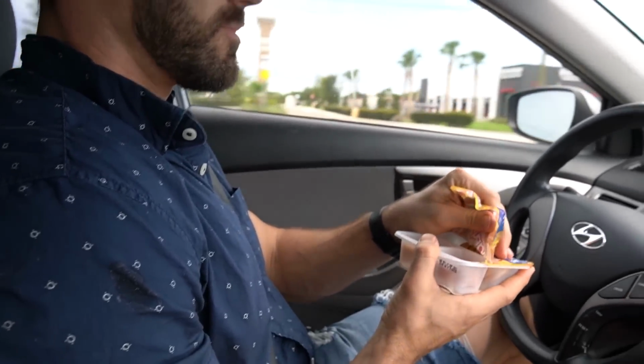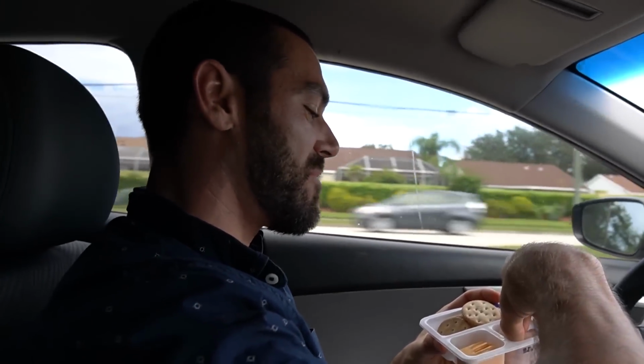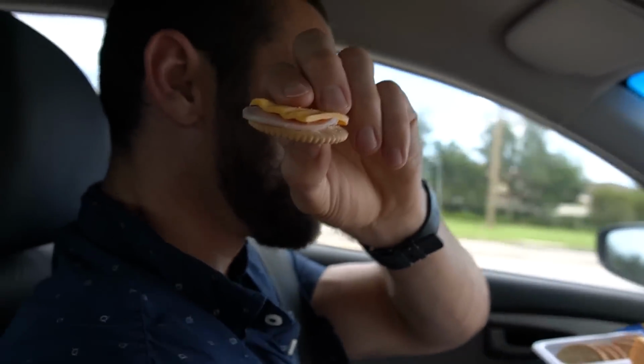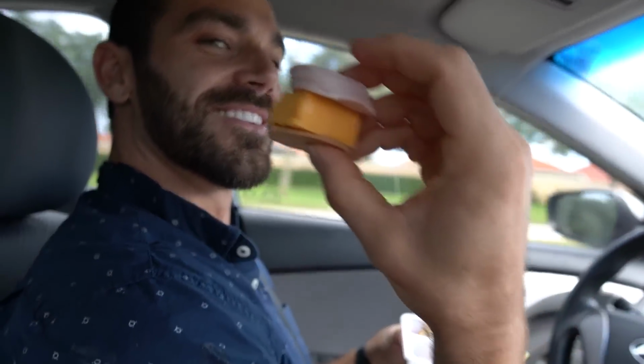Mm-hmm. Next up, we got a Lunchable. Again, another item. Remember the last time I had it. That's how you get your muscles? Lunchables. Packed with protein. Stinky meat. The mystery meat. A block of cheese. Wow. Calories. Jeez, that's hefty for a little box. There you go. Oh, of course. How was that? Cheesy. Yeah. Super cheesy.